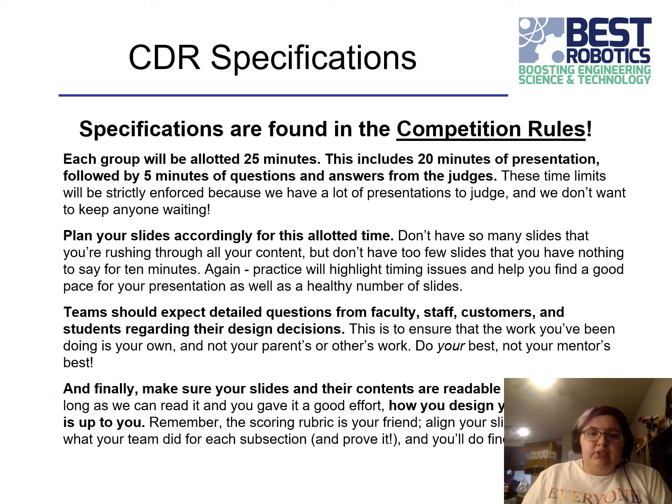So I can't stress this enough. Read the competition rules. All of these specifications, all of the rules about CDRs, everything that you need to know about what needs to be in your CDR and what you need to do for your CDR is in the rules.